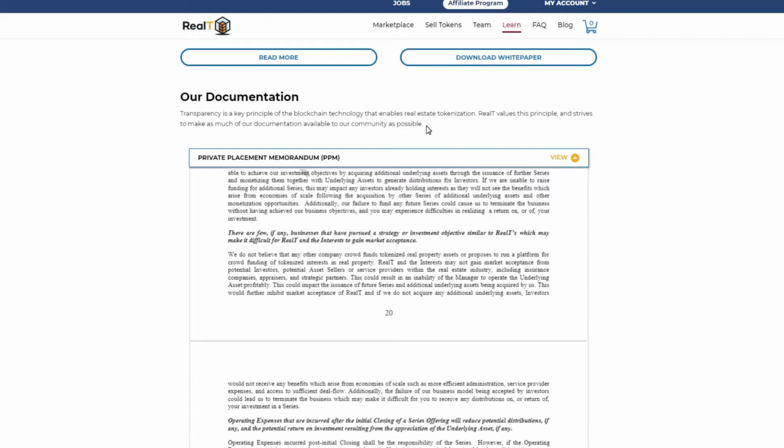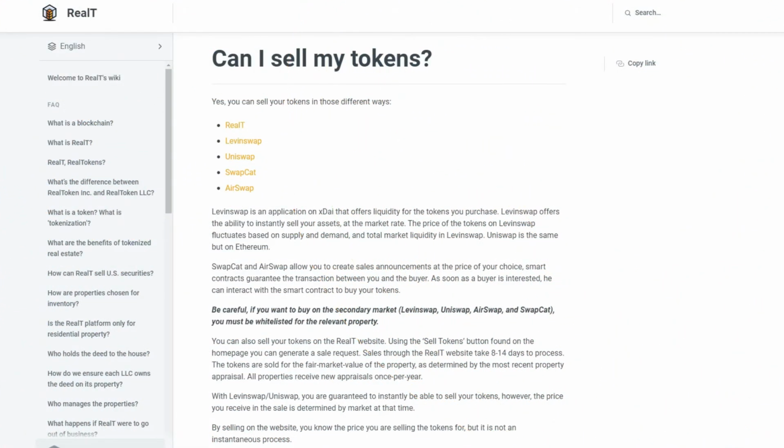Okay, so hence why you can see why I wanted to deal with this particular company, because at the end of the day, I want to do business with the right people, with experts that are transparent, that are open, that are not playing in gray areas and trying to be cute with what securities are. So let's just quickly have a look at the liquidity side of things. And as you can see, can I sell my tokens? Yes, you can sell your tokens in those different ways.